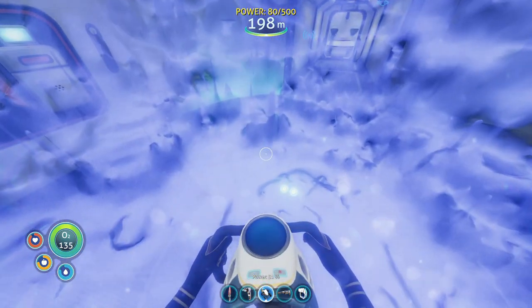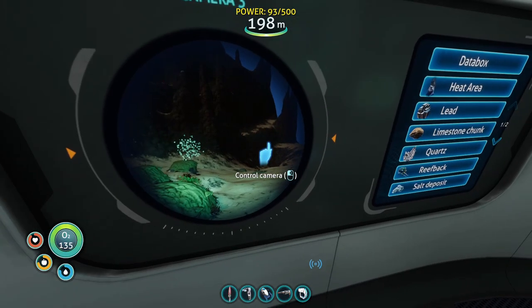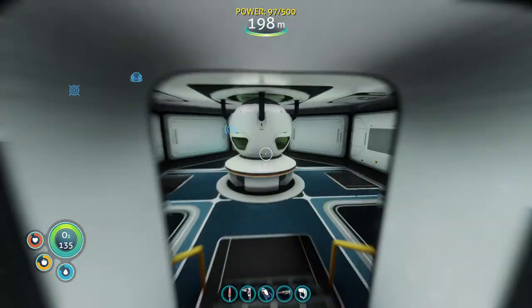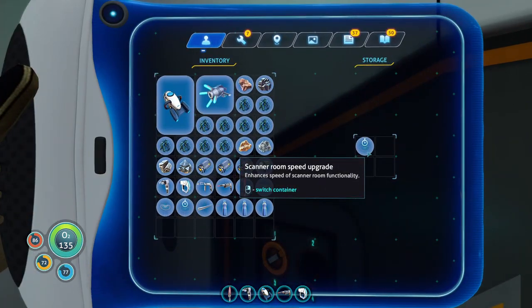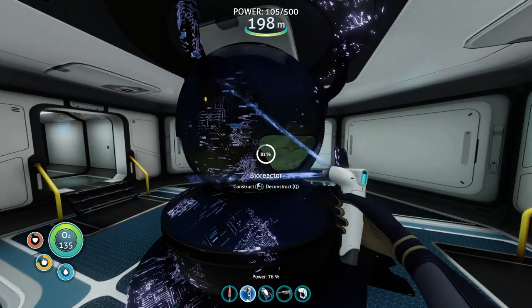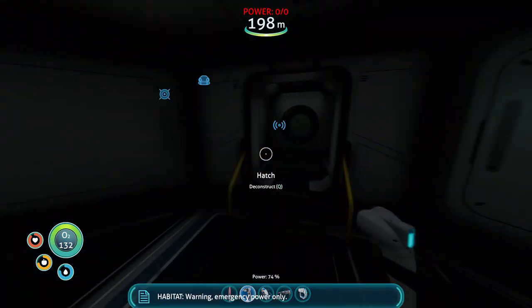So, it's a little bit of a trip, but, okay, I don't know why it's struggling, it's literally on the exterior of it. I'm not gonna wait for that. Alright, well, let's go take the modules out. And... let's move our scanning operation.